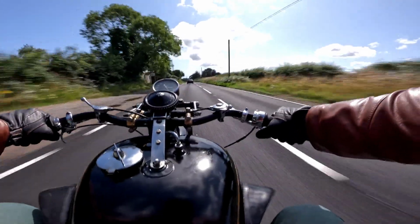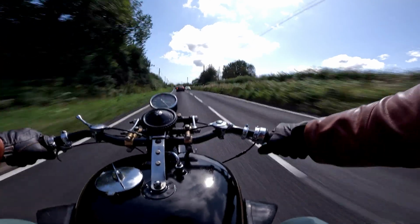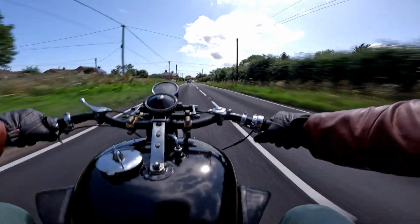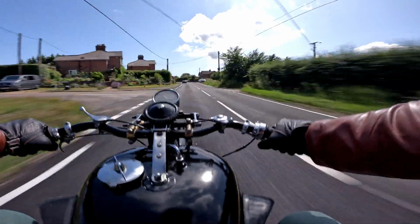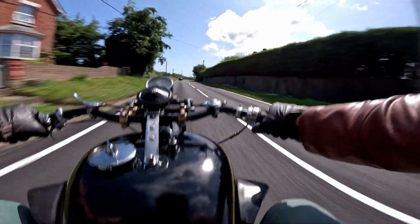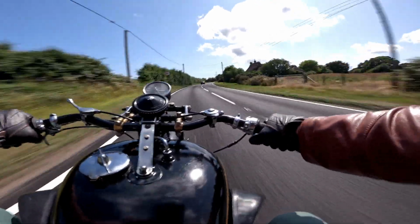When I'm in first and square, first is quite a short gear on this bike. The traditional TT ratios have a really long first gear, but I think someone's changed them out, because at home I've got the TT ratio cogs sitting around in a box that came with the bike. So it's not a long first, but second, you just rip her open from low revs and it really pulls. So I think it's got a lot of grunt personally.